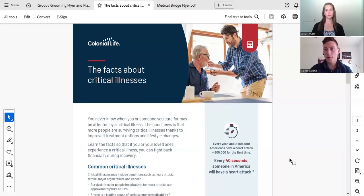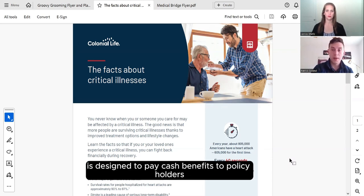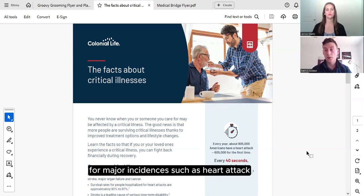The next benefit we're going to talk about today is critical illness coverage. Colonial Life's critical illness coverage is designed to pay cash benefits to policyholders for major incidences such as heart attack, stroke, or kidney failure, to name a few.